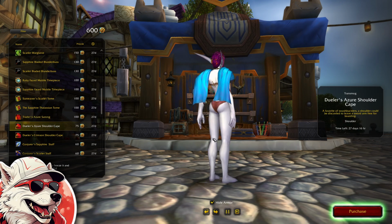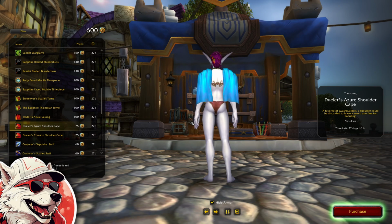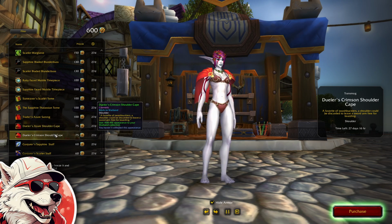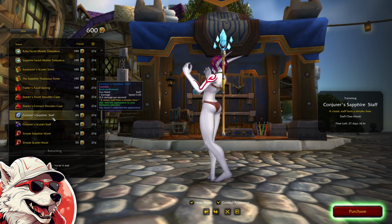Again, another piece that I think we've been seeing a lot recently. I'm assuming these are all just different colors. But this is the Jeweler's Azure Shoulder Cape. A favourite of swashbucklers, a shoulder could be discarded to leave a sword arm free for boarding. Okay, that's pretty cool. And there's a red version as well, the Jeweler's Crimson Shoulder Cape, which has the exact same description actually.